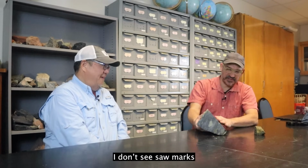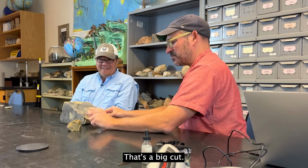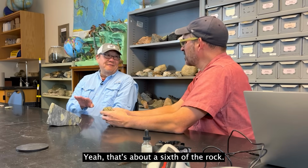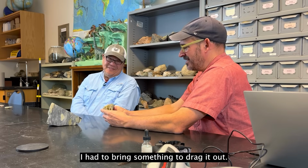That's a nice cutting job, by the way. Let's see, there's a saw mark. Okay, it's still a nice cutting job. That's a big cut. Yeah, that's about a sixth of the rock. I couldn't carry it out. I had to bring something to drag it out.